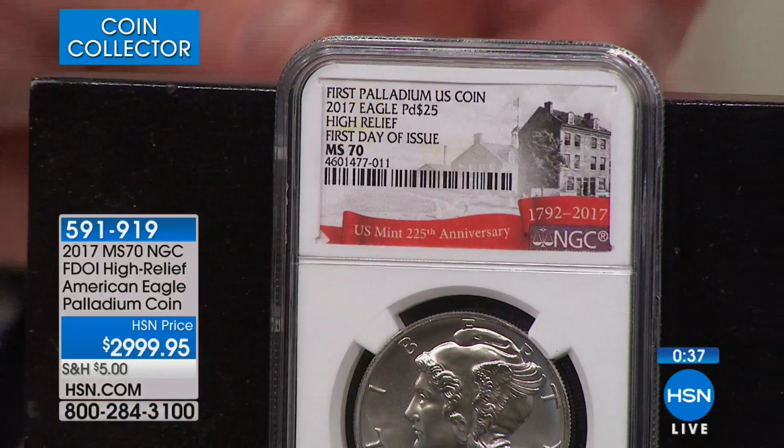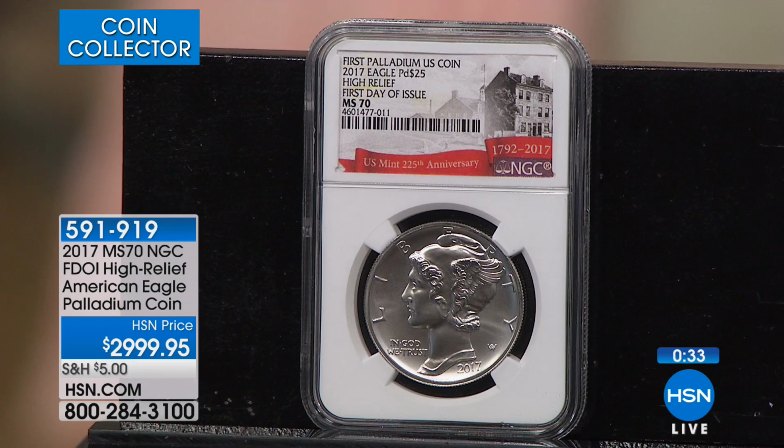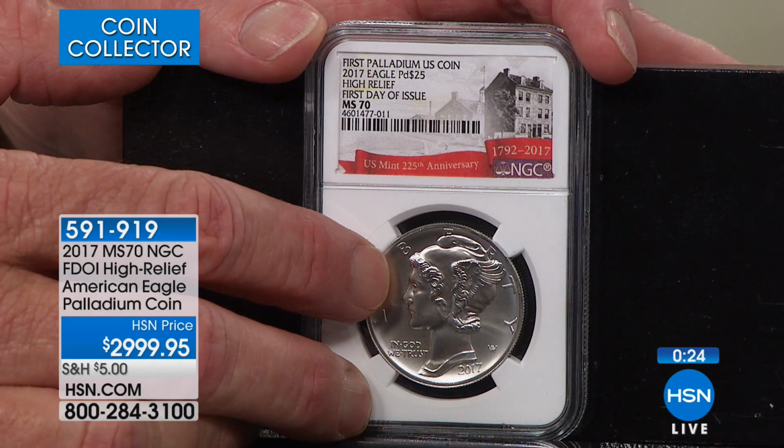Of course, completely and totally sold out last year. I have the final quantities of what I have from last year. We have only 20 coins now remaining in this, from, once again, my original issue price of $299.95.